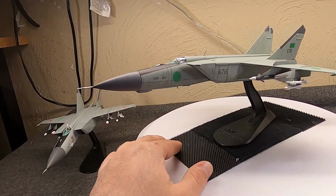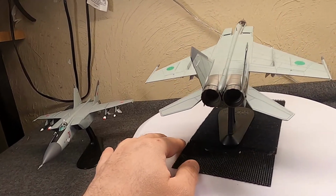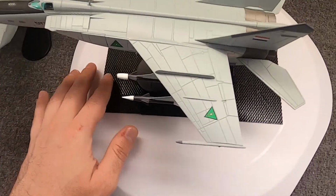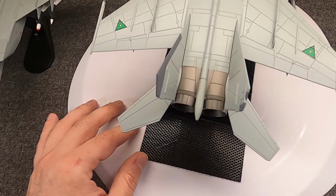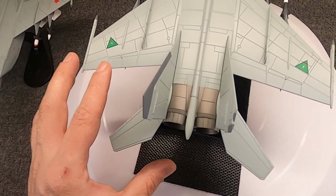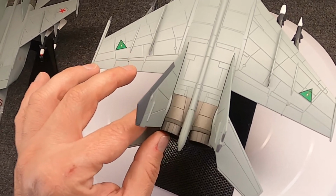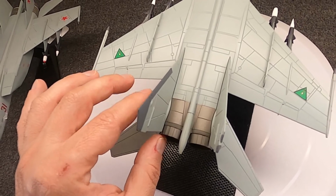Of course, there is the final variant to talk about real quick. Even though I mentioned it before, why not? I'm a completionist. The MiG-25 PDS. PDS stands for Upgraded Interceptor, either in service or in field, if you want to be more correct. These were upgraded Ps to PD standard.